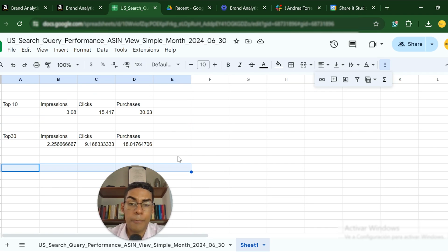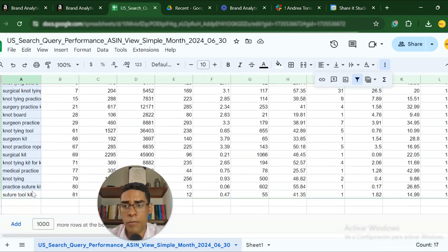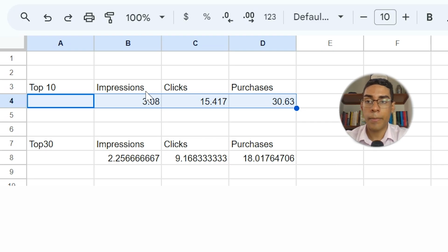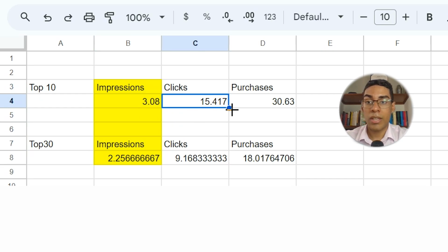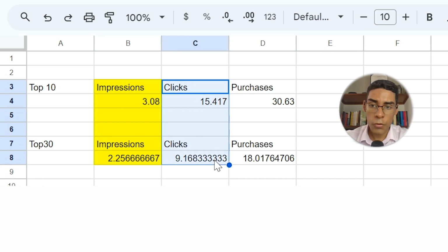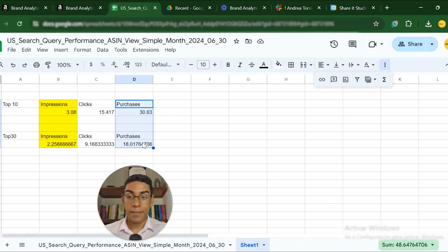Make sure to always delete the non-relevant keywords here. If you see that there's a keyword that's not very relevant, feel free to remove it. And then here you have the discrepancy. The one that you have to optimize will be the one that repeats the most. If you see that there's a huge difference between the impression share compared to the click share and the purchase share, which is what is happening here, you have to focus on impressions. If you see that it's on clicks, you have to focus on clicks. If you see that it's on purchase, you have to focus on conversion rate. So this will be it.